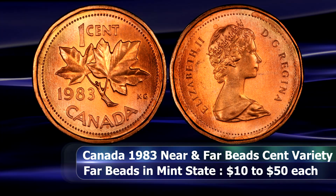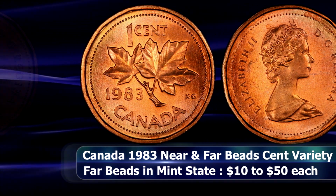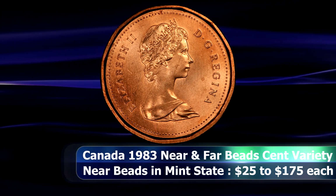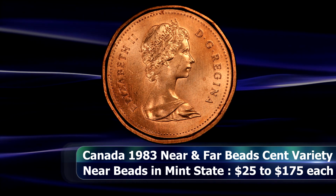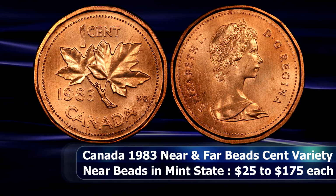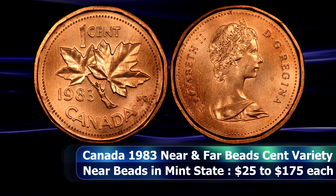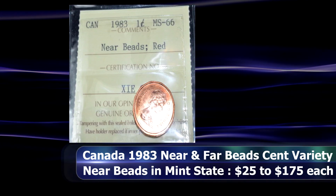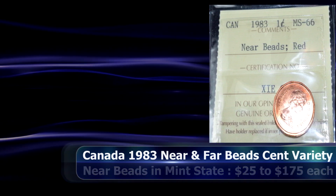Now, in terms of actual value, as said, between the two varieties there are nearly 1 billion coins minted. So anything that has seen circulation will likely only fetch perhaps $2 to $3 a piece if you're lucky. In mint state grades, at most around $50 seems reasonable for a far beads type, and most sources quote numbers of around $150 or so for the near beads variety. Now, this would be for a very high grade mint state example of around, say, MS 65 or 66 thereabouts.